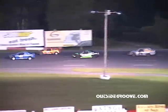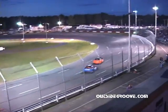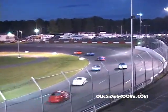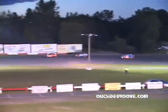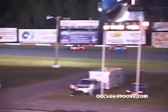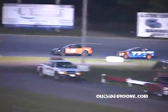Dale O'Neill out front. Chris Clark running second, about a car length off the back bumper of the 16 of Dale O'Neill. Off the fourth turn, O'Neill still remains about a car length ahead of that 77 car. And then it's about two or three car lengths back to the 02 of Eric Riel. And then about five or six back to the 54 of Jason Chris. And rounding out the top five right now is the four of Chris LeVere.